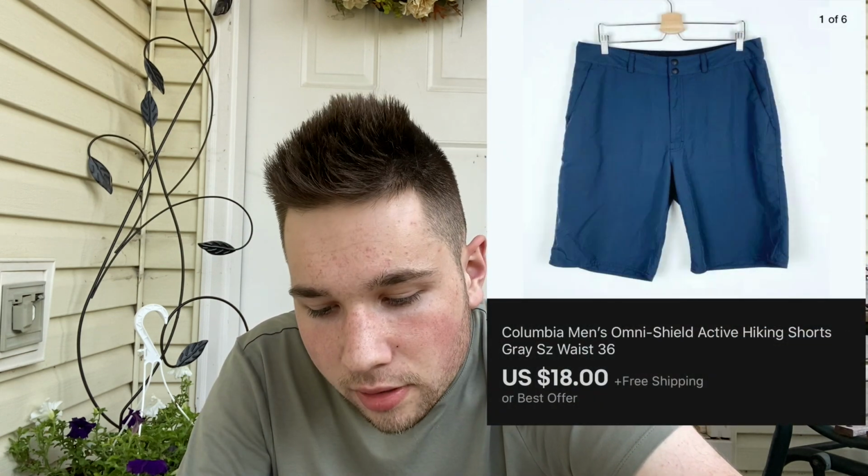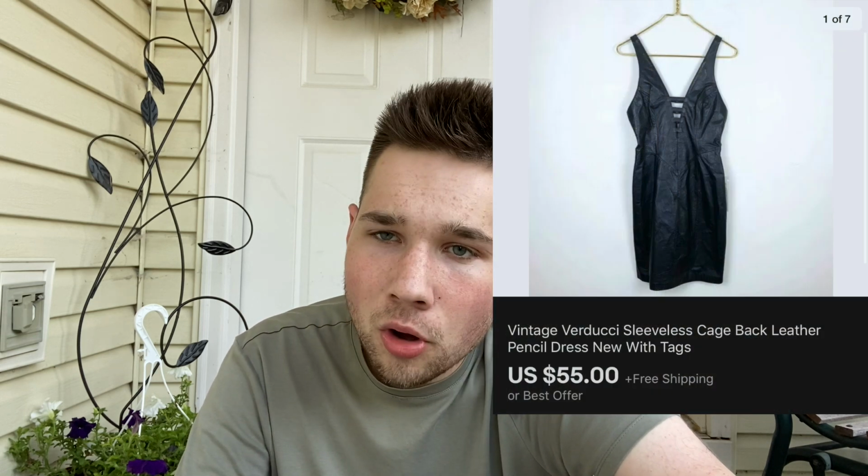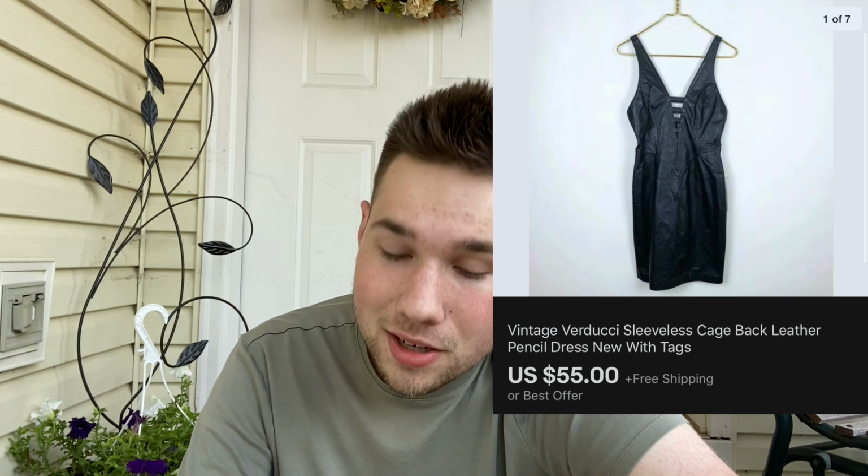And then I sold a pair of Columbia... Oh, I sold that for $35. I don't know if I said that. Next thing I sold on eBay was a pair of Columbia men's hiking shorts. They sold for $18. Then I sold this amazing vintage leather sheath dress. So cool. One of the cooler pieces I've sold in a long time. It sold for $55, which I think was a very fair price. I paid $6 or $7 for it at a consignment store clearance, so I was happy with that.